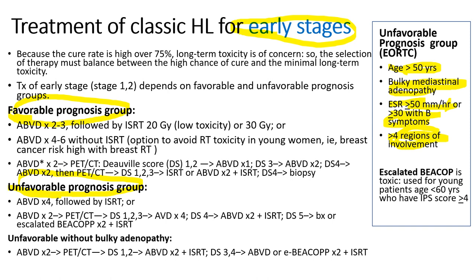For unfavorable prognosis group patients, typically we give ABVD 2 to 3 cycles followed by radiation therapy. But when the patients are young women who need to avoid radiation to the breast, then simply give ABVD for 4 to 6 cycles. Some experts use the PET scan after 2 cycles of ABVD, and then depending on the results, we'll give more ABVD or add the radiation therapy.